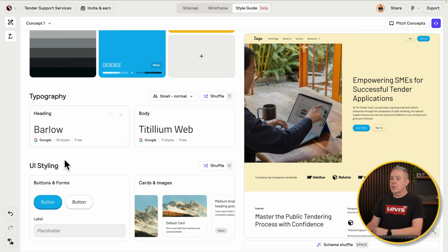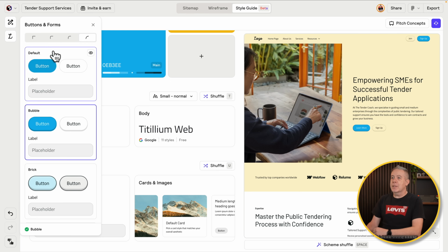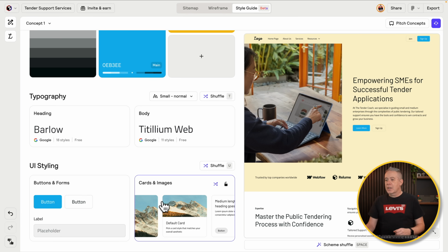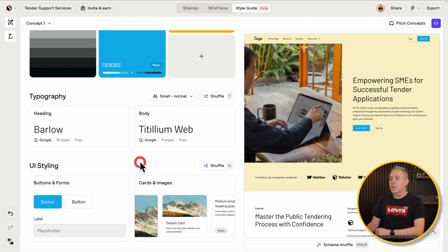Cool. You've got some UI styling. So you've got your buttons. You can see we can click on these and change them. We may not want to have these rounded buttons. We may just want a little bit of a rounded corner like so. And we may want just this kind of flat button effect. You can see anywhere that's using that will now pick up those colors. Same thing then goes for your cards and your images. You can click on here and customize the card and the images and how they're going to look.